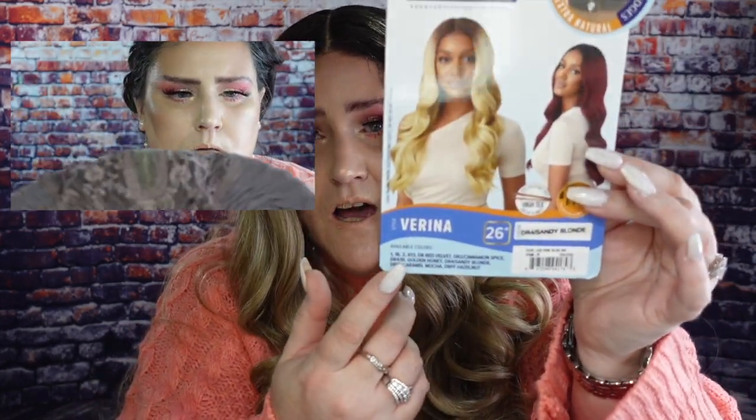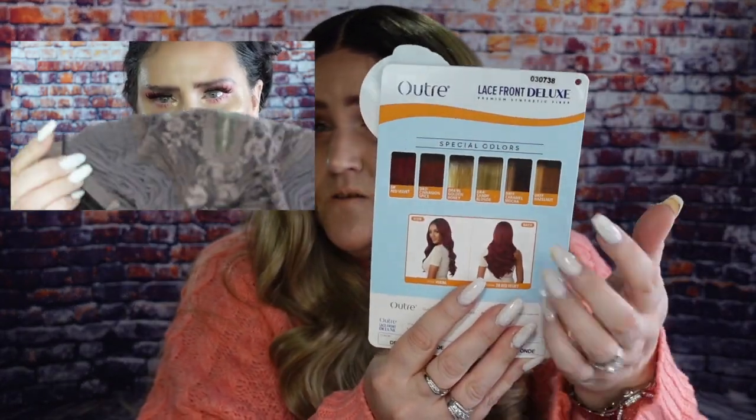And she is, of course, an HD lace front, and I have her in the color DR4/Sandy Blonde. Naturally, she is available in several other colors. They usually give you a really good color selection to choose from. They show the special ones on the back.